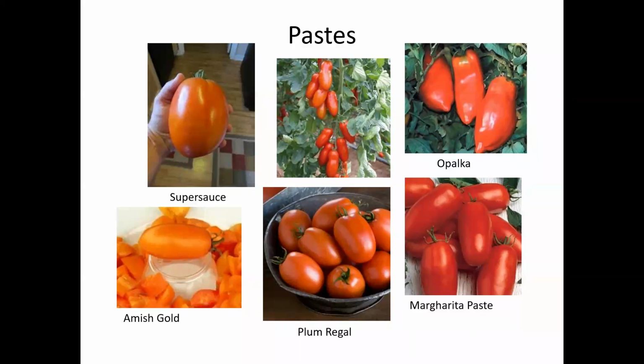Okay, here are some paste tomatoes, and San Marzano. I don't have a picture, but that's probably the most famous paste tomato around, San Marzano. One of the things about paste tomatoes, a lot of them tend to get blossom end rot. And we'll talk about that later. Not all of them, but some of them do.